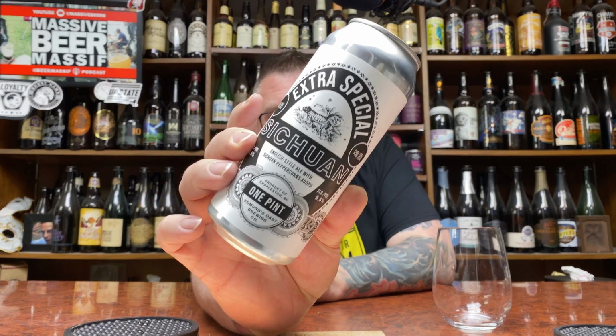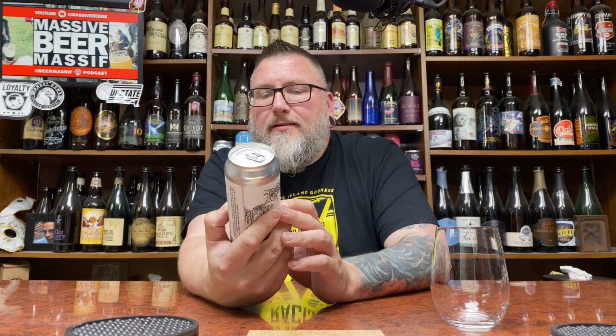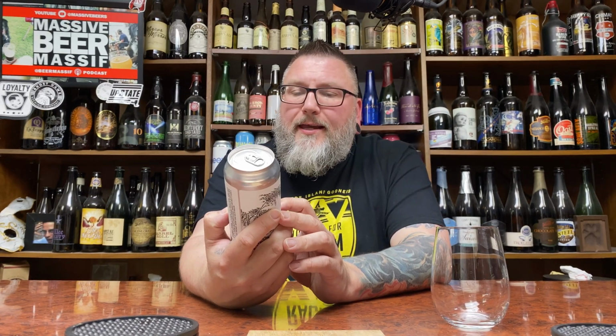Edmund Oast Brewing, it is their extra special Sichuan. This is an English-style ale with Sichuan peppercorns added. That's weird, okay? They're going for an extra special bitter, which is what I assume, but instead of a traditional English-style bitter, they are doing it with a Far Eastern pepper.